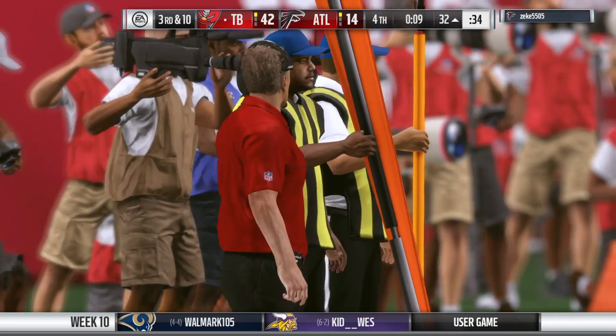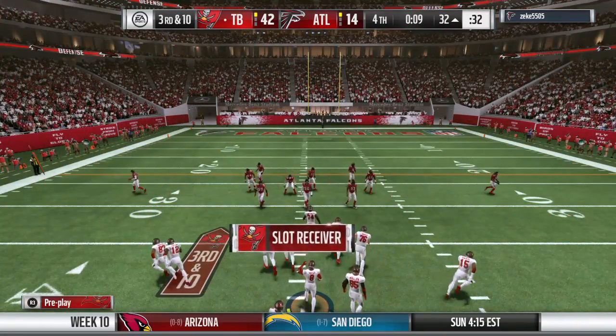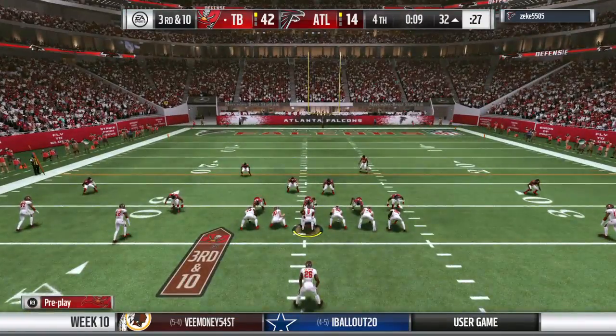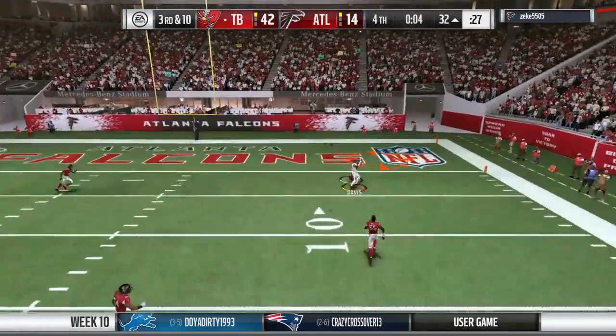In this situation, it's really tough to figure out how to defend because they have plenty of room to still take deep shots at the end zone as they just did there. Yet at the same time, you've got to be ready for the short throw. In this case, when you see the cue that they're going for the end zone, reach.